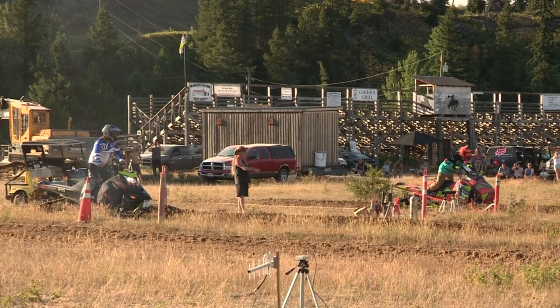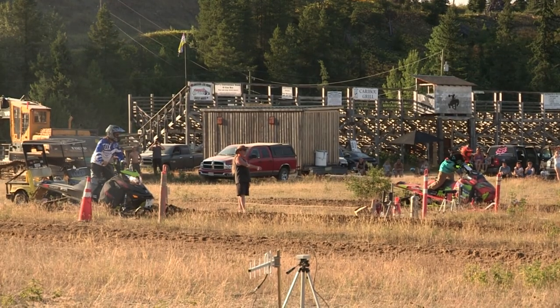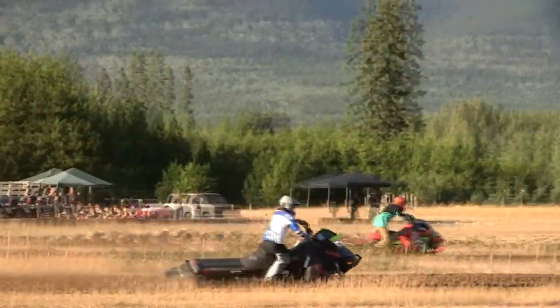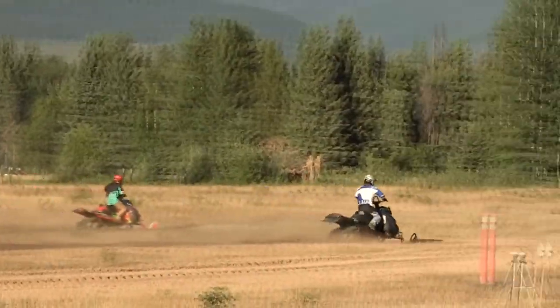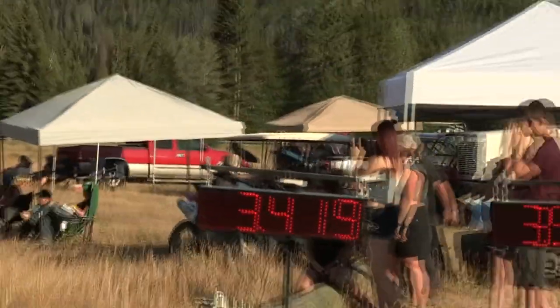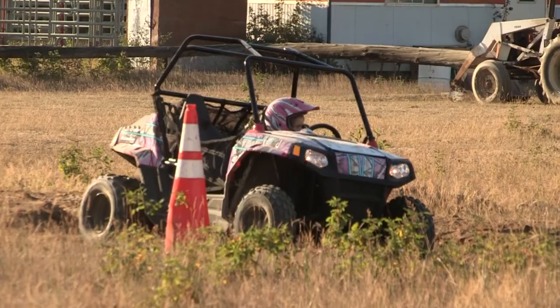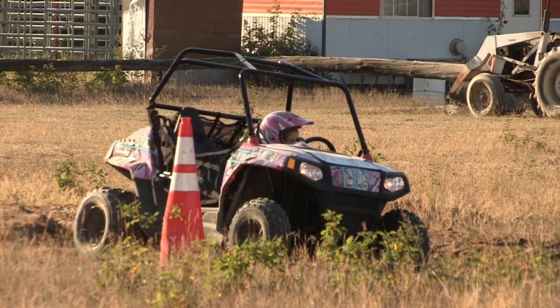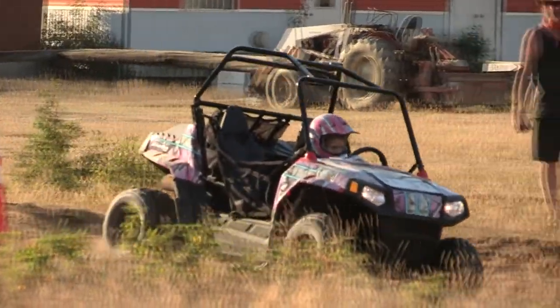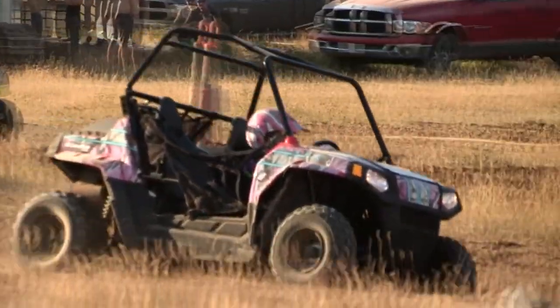Hell of a last time by Tyler Fowler, hit the thing straight up and down. That's why he's leading so far forward. Wow, close. Tyler Fowler with a 3.419. Green means go. Nice. Nicely done.